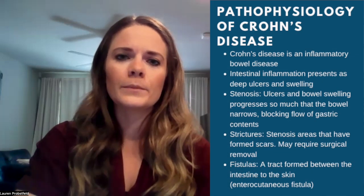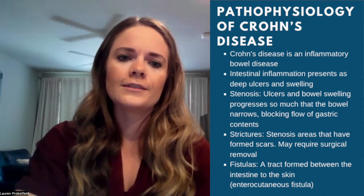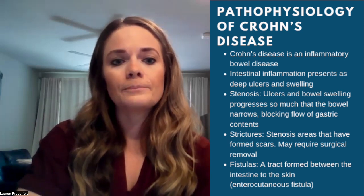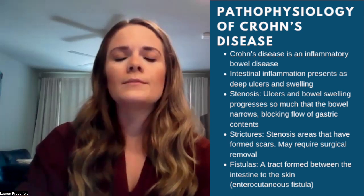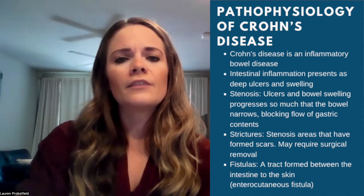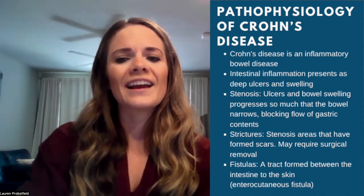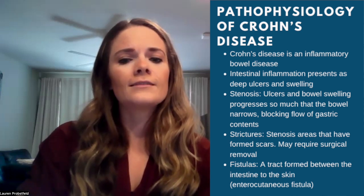So I want to take a few minutes just to talk about the pathophysiology of stricturing Crohn's disease. Crohn's disease is a type of inflammation of the intestine. The inflammation often shows up as ulcers that can become deeper and larger with swelling and irritation around them. Eventually, the ulcers may progress and the swelling in the bowel can become so tight that the bowel narrows and blocks the flow of gastric contents.